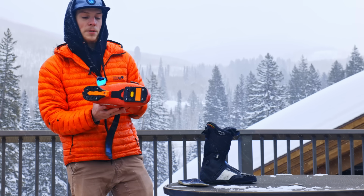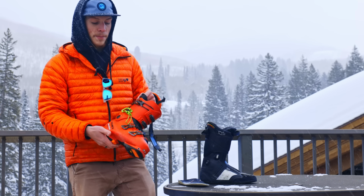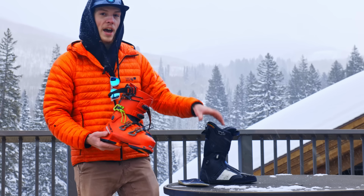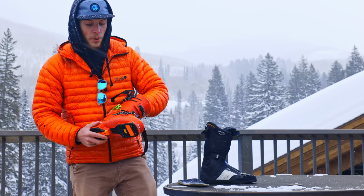All right, this boot has been excellent for me, and the only reason I'm able to ski a size down is because my foot was properly measured, and I got a high density foam liner that holds my foot in place so I don't slide forward and hit it.